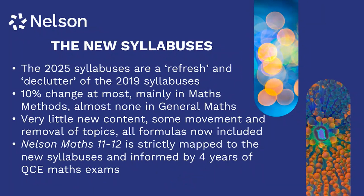And now that we've had the benefit of 4 years of QCE maths exams, we can write a year 11 and 12 book that is strictly mapped to the new syllabuses and also informed by those new exams. So we know that we're pitching the level of difficulty correctly, and we know that we're using the correct formula sheet, the correct formulas, and we're covering the new syllabuses at the right level.